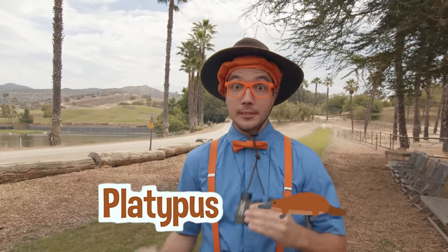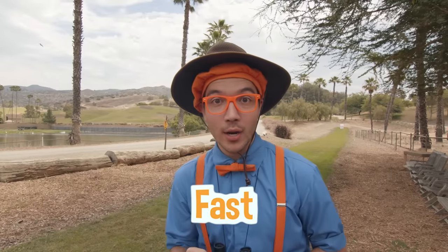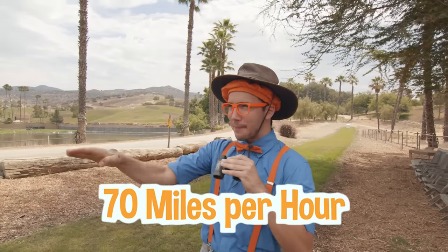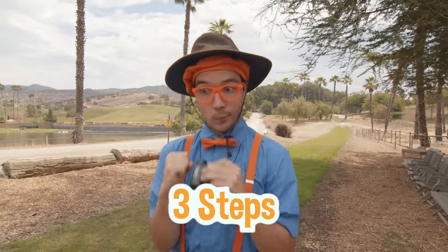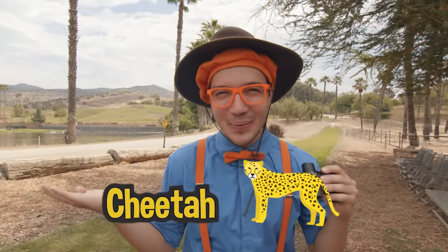Looking for a platypus is hard work. I've been running so fast. Hey, do you know what other animal likes to run really fast? A cheetah likes to run really fast. They are the fastest land animal, and they can run up to 70 miles per hour and reach speeds of 40 miles per hour in 3 steps. Whoa! Hey, I have an idea. How about I race a cheetah? Let's see who will win the race.